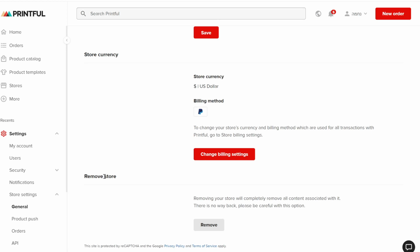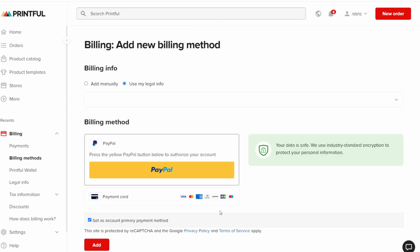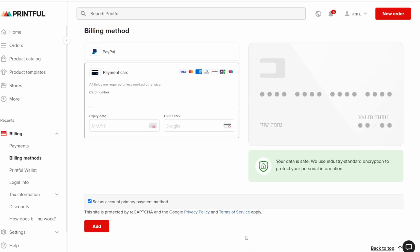This is a crucial setting because without payment set to Printful, they can't process your order and products won't ship to your customers on time. To add a billing method, click on the button and choose between PayPal or credit card. For PayPal, you need to confirm your agreement to use it. For a credit card, simply add your information. You can set different payment methods for each store you own.